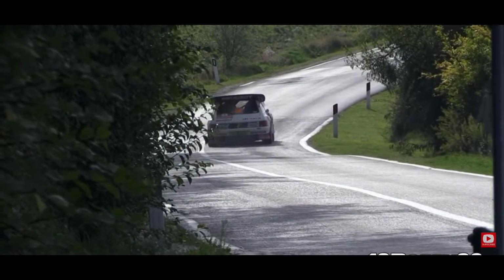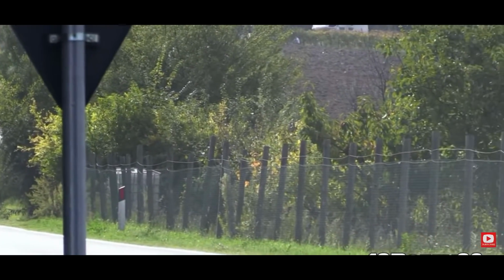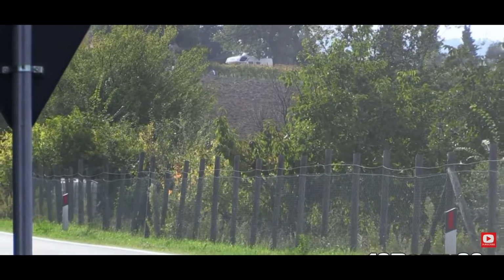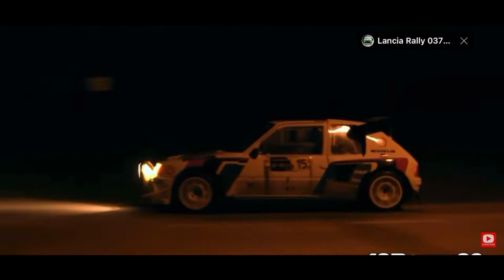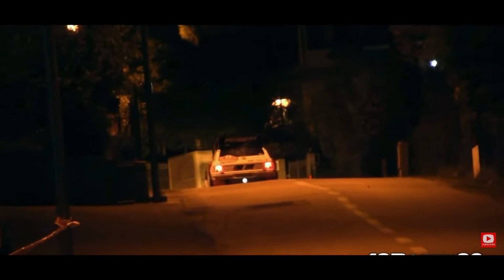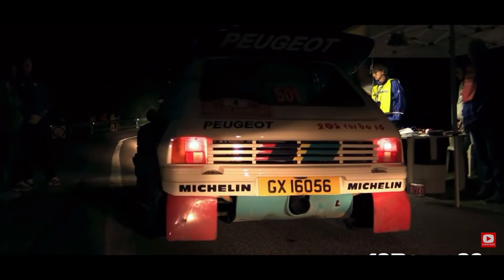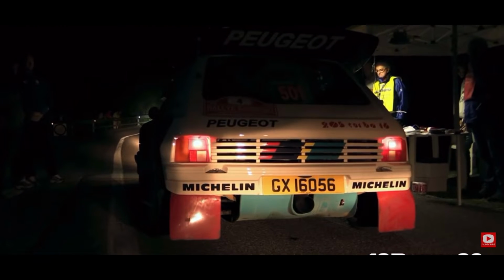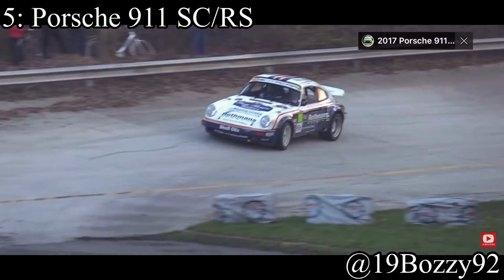It handled incredibly. However, the reason why I'm not putting it higher than the rest of these cars is because, again, this is personal opinion. That's why I tried stressing this in the beginning. There's just something about the rest of these cars on the list that makes me so happy. Whereas with the Peugeot, even though I do like it, I really do, I really think it's really sick, it's just, to me, kind of like another hatchback in a way. I'm not saying it is just another hatchback because I know it's not. But to me, that's kind of how it sits. This is why the Peugeot got number 6.